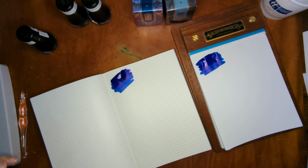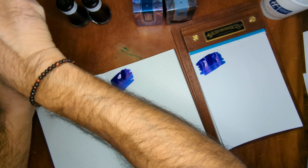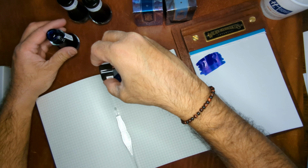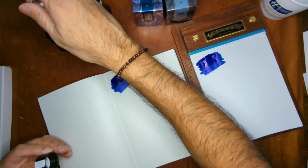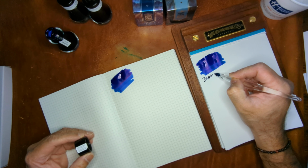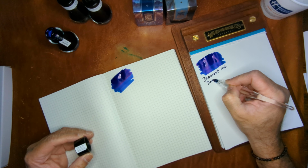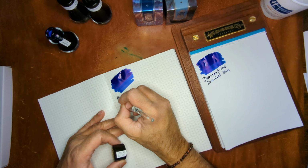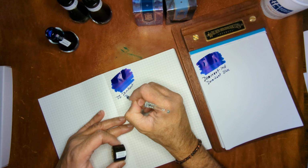One second, everybody. All right, so this is the Dominant Industries Dominant Blue. I'm just going to abbreviate it, and then this is just going to be the Dominant Industries Dominant Blue.